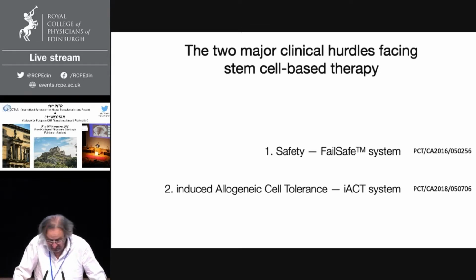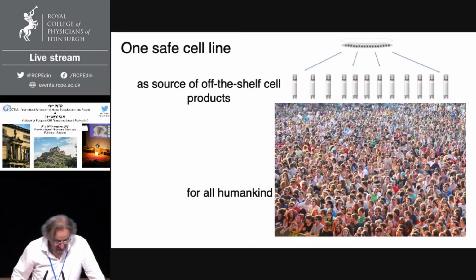There are two platform technologies developed in the lab. First, I just wanted to show our motivation and vision here: if you have a solution for these two major hurdles, you may be able to do this. Practically, I would have, let's say, one safe cell line, or maybe two, a female and a male, as a universal cell, which could be the source of off-the-shelf cell products serving all humankind.